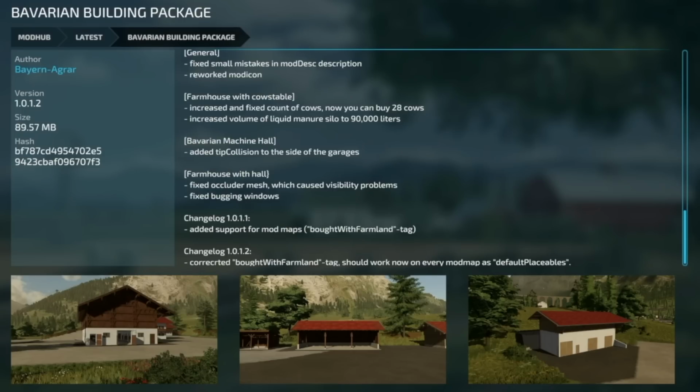And your last update for all platforms today is the Bavarian Building Pack version 1012. They've corrected the bought with farmland tag. Should now work with every mod map as default placeable.